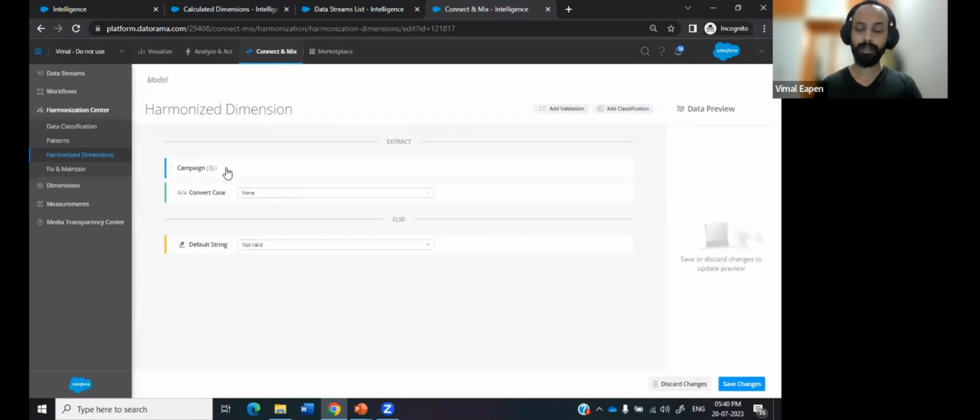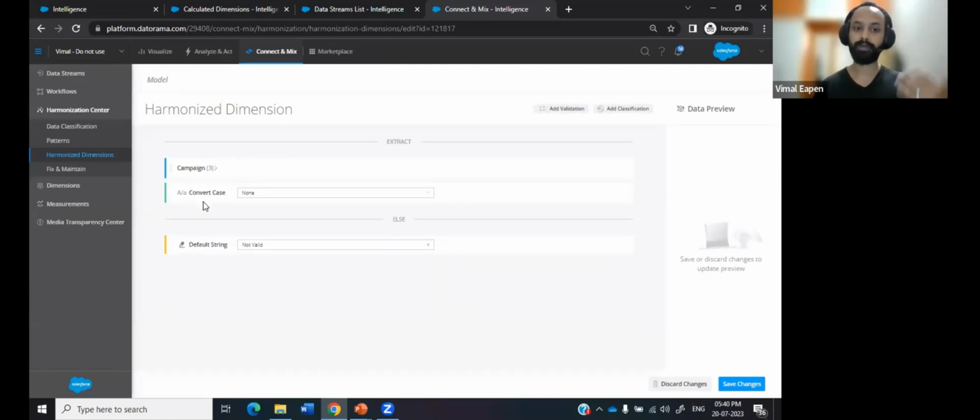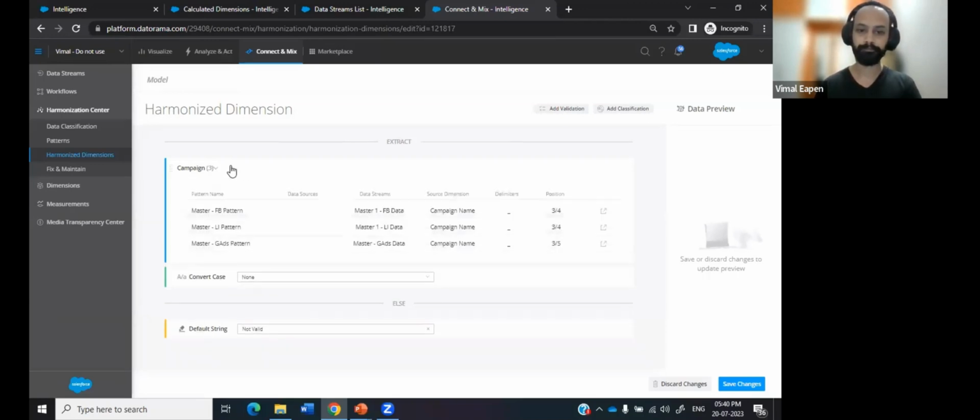As I mentioned earlier, you can have patterns from multiple dimensions, such as the campaign name, the media buy name, or the creative name. And likewise over here, we can allocate the priority just by dragging and dropping the priority of what it should be looking at first. So if I had a campaign name pattern and a media buy name pattern, and the campaign name is on the top, that means it's going to look for the position in the campaign name, and if not found, it's then going to go into the media buy name, like an if-else condition, right?